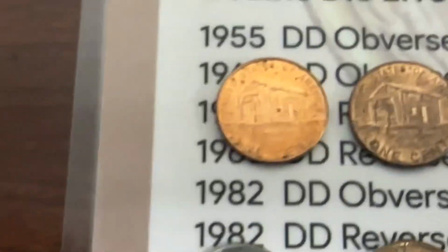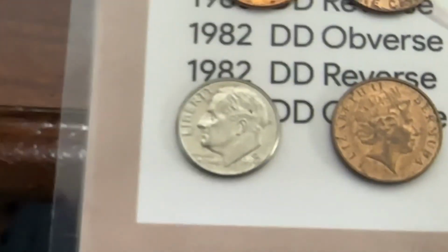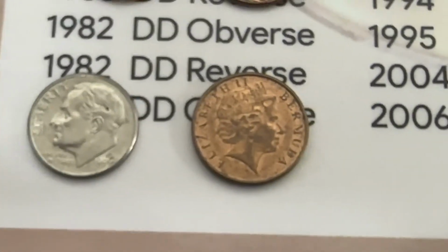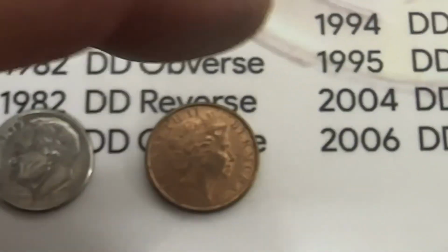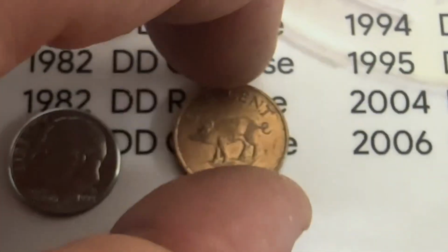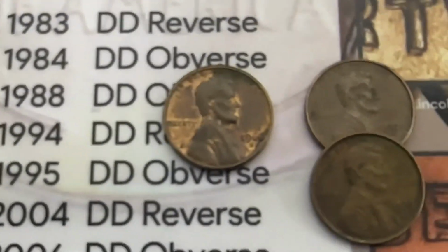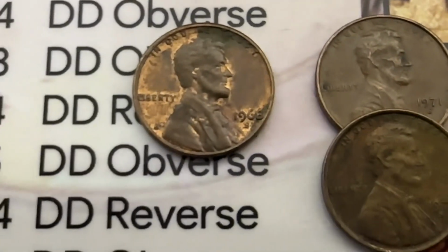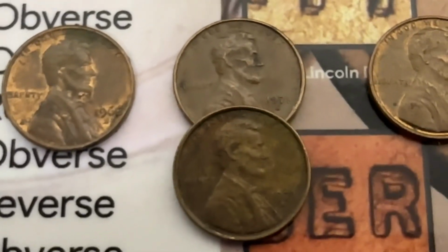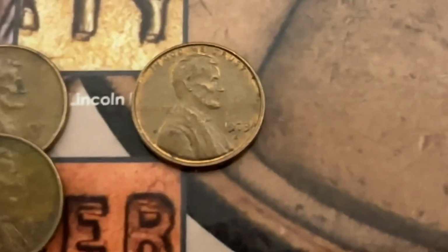And then we're going to come on down here. We got 2 2009s. The dime, the 1999 Denver dime. We get a Queen Elizabeth II Bahamas coin with the piggy on the rear. That's 2000. Then we got our San Francisco mints, 1968 San Francisco, 2 1971 San Franciscos, and a 1973 San Francisco.